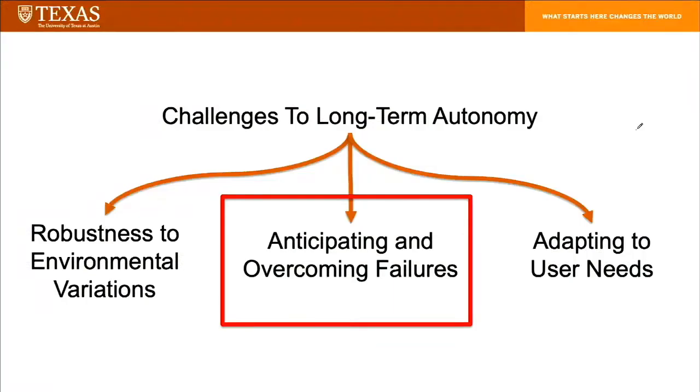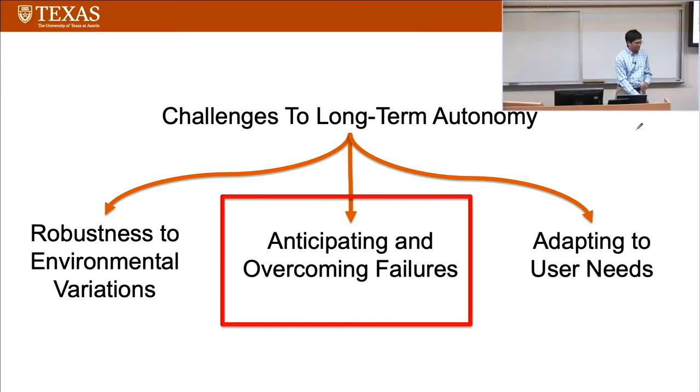Okay, so I want to talk next about anticipating and overcoming failures, but I can pause for a question or two on anything that I've been talking about so far. Yes? Have you incorporated learning on the fly different terrain types, like trying to go over terrain you haven't seen before with your robot, and identify how to deal with that? Very good. That's ongoing research.